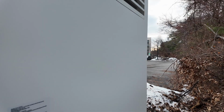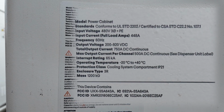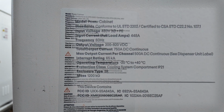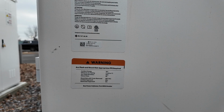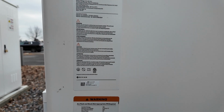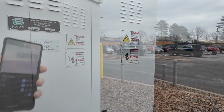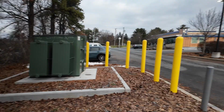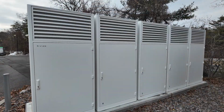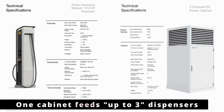And then, yeah, here's some more power details. 920 VDC output, cabinet 500 amps continuous, minus 20 degrees Celsius to plus 40, 3R. Bus power cabinets, protection 600 amp breaker, etc. There's the switch gear, dated June 2024, so all summer action. So there you go. I'll have to read up on these. 5 cabinets feeding 2 posts each, I guess. I have to look up all the tech specs.